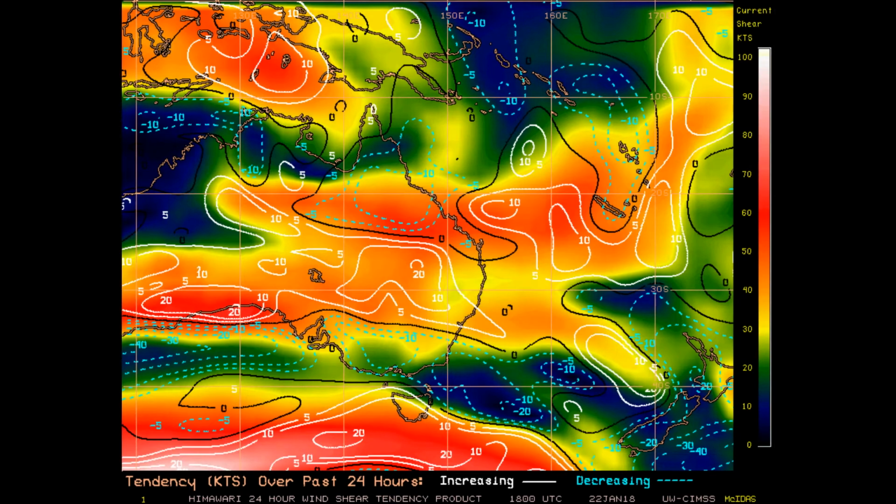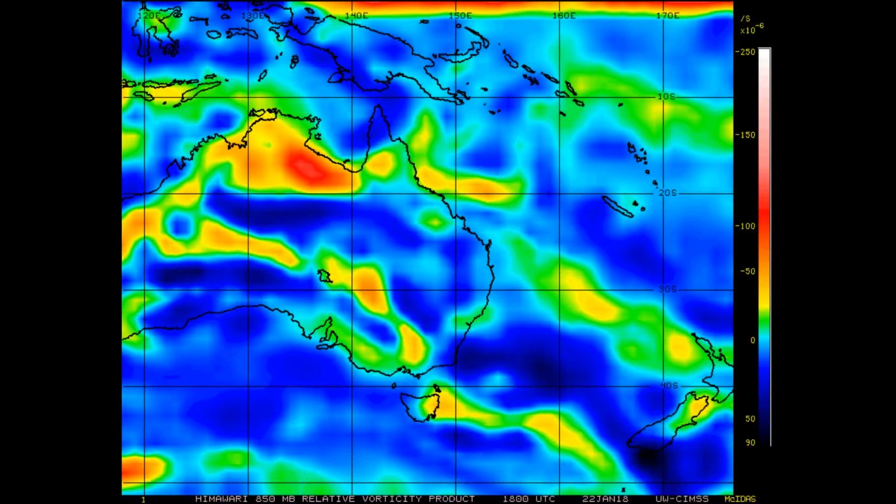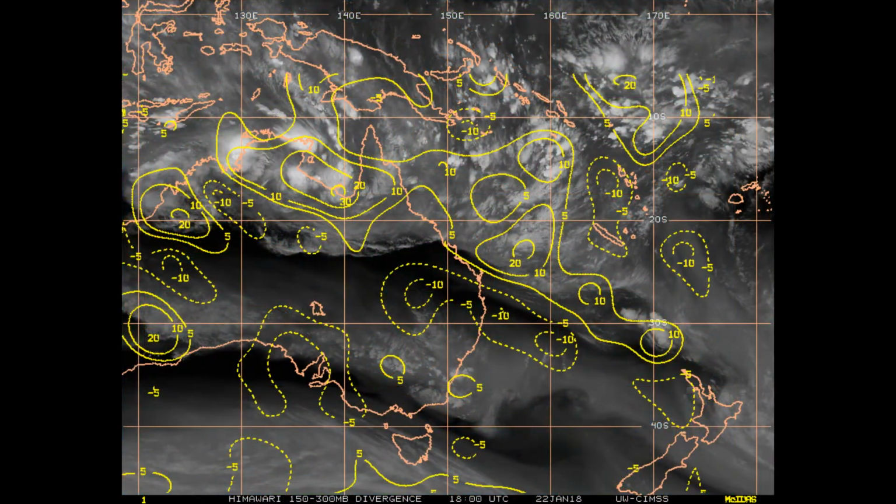And we start off with the 24-hour shear tendency for the Australian region, 850 millibar vorticity. Areas of interest: the southwest corner of the Gulf of Carpentaria, and offshore from Cairns and Innisfail. Now, upper level divergence, not that healthy over the Gulf of Carpentaria.